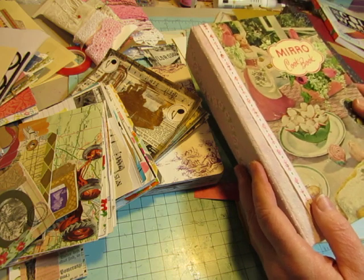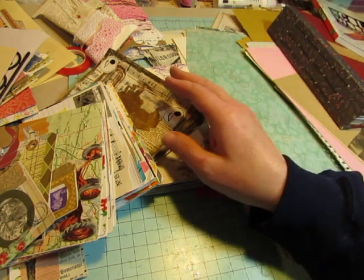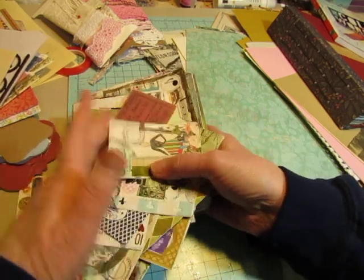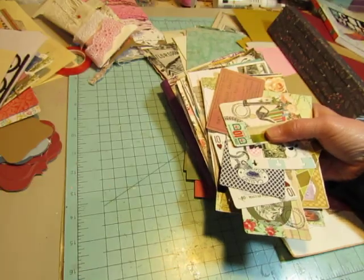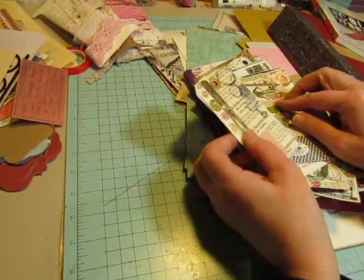So that's what I'm going to work on today. But I want to show you, I have done Margarete's challenges before, and I got these things out of my storage, my closet in here. She did different kinds of collages.